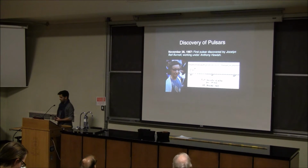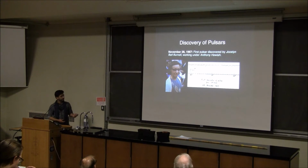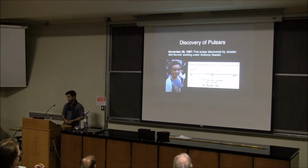The first pulsar was discovered by Jocelyn Bell Burnell, working under Anthony Hewish. And that was actually their actual observation, where they just had this tape recorder sheet with a bunch of pulses on it. And they didn't actually understand what it was at first, but eventually they figured out that it was a pulsar, and there's a little modest note there, first observation of pulsar.